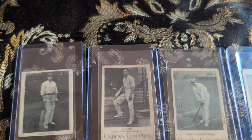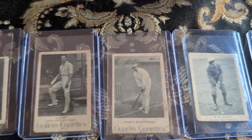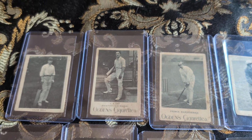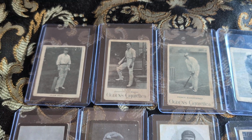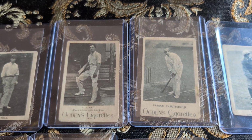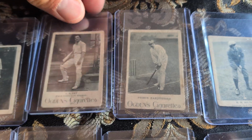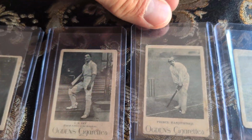You'll see that 3 of these 5 white Ogdens had the tabs cut off, were redemptions, so a lot of these you'll find without the tabs. I think probably half or more will not have the tabs, maybe 60 to 70%. But I was very happy to get Ranji and Fry with tabs. I had both of them in poor condition without tabs, so these are huge upgrades for me.